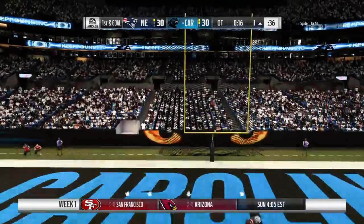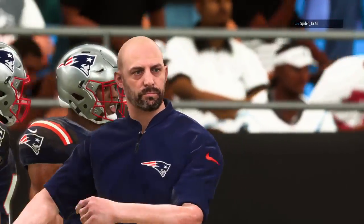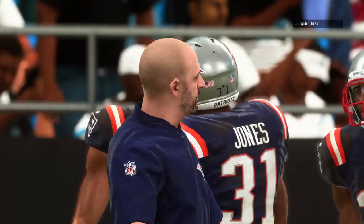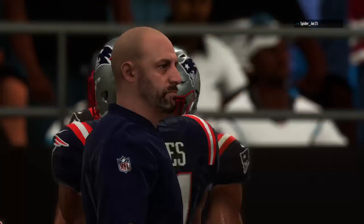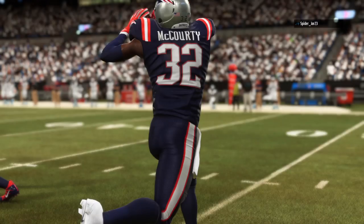So it all comes down to the right foot of Graham Gano. This to win it in overtime. And he got it. The kick is good in overtime. He's able to split the uprights. We thought this game would be a good one. It did not disappoint into overtime, and it took the field goal to win it.